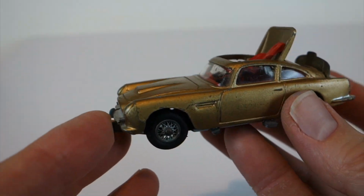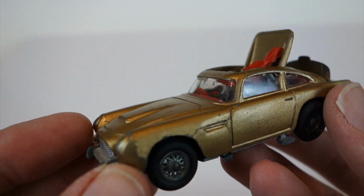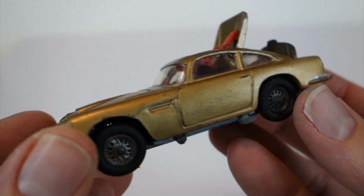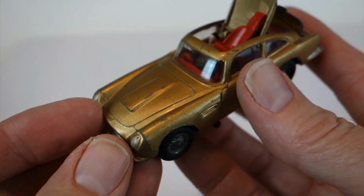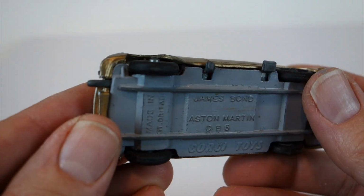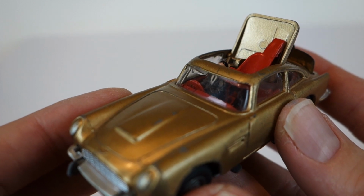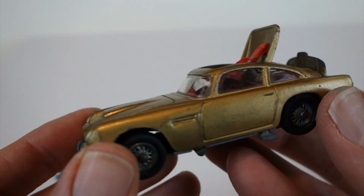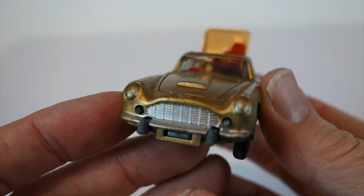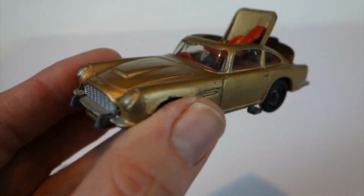Obviously, I'm not a serious collector. I'd be collecting it in the box and everything pristine. But then you're going to pay $150, $200 for it, and I don't really care about that. I like to have the car and have it look fairly decent and at a good price. So yeah, that's the James Bond Aston Martin Gold. They have this in silver as well. These were made in different years, mid-60s, but I really like the gold color. I think it's pretty cool.